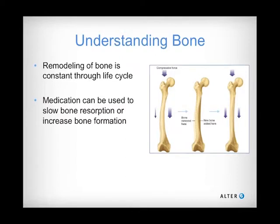The problem with medications, there can be side effects. They can interact with other issues. Again, if you're elderly, you're already taking high blood pressure medication or cardiovascular medication. You don't want to have another type of medication to add to that.